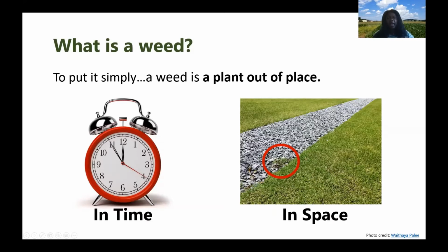It could also be out of place in time, like we saw with that cornfield example in one of the poll questions. The previous year, let's say 2019, they planted that field full of corn. An individual corn plant is not a weed, it is the desired plant. The next year in 2020, let's say they planted that field with soybean and they have a few corn that still pop up. Many people would consider that a weed, specifically a volunteer weed.